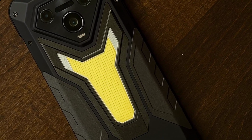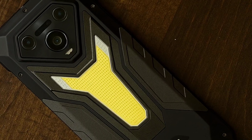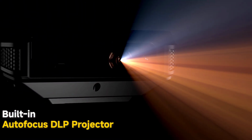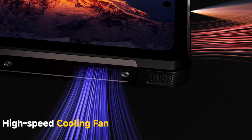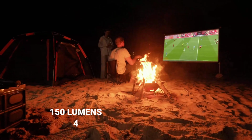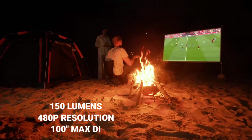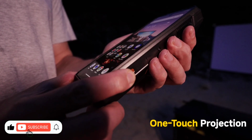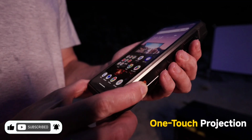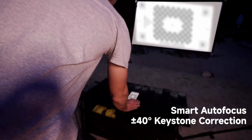Now let's move on to a feature that truly differentiates the Armor 34 Pro and pushes it into a league of its own: the integrated projector. This is not a common feature on any smartphone, let alone a rugged phone. With a brightness of 150 lumens and a resolution of 480p, it's highly practical for numerous scenarios, including on-site presentations, instant entertainment, training and collaboration, and so on.